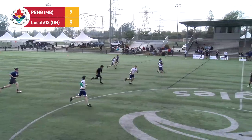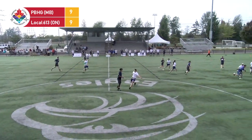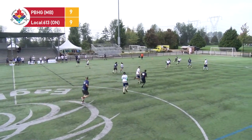Number 29, Robinson. To Paula Wong. Back to Wilson. Back to Robinson. Only said 3 names so far in this offensive push from 613. Wong with it again.